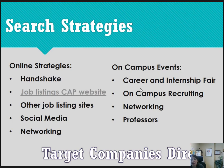There are also on-campus events such as our Career and Internship Fair that happens every fall and spring semester that CAP puts on. There are also several other smaller fairs that happen throughout the semester that are often put on by academic departments in collaboration with CAP. So keep your eye out for those. There's Meet the Firms Night for business students. There's the SIZE Career Fair for students that are in that college. There's a nursing recruiting day. There's teacher recruitment day.